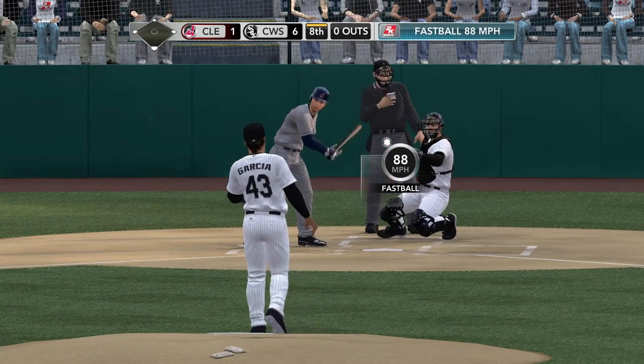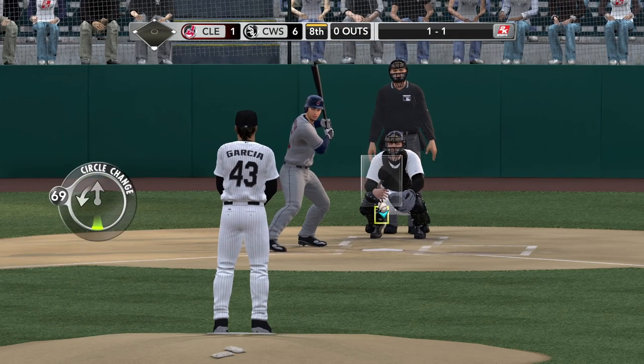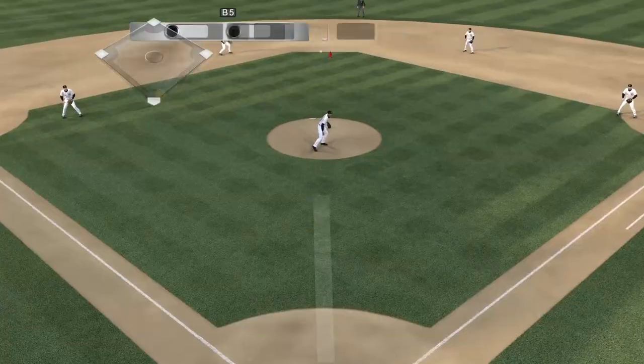Good patience as Asdrubal Cabrera lets that one go by for a ball, evening the count. Well, he tried that four-seam fastball up in the zone to get him to chase. Tough pitch to lay off of. Good job by the hitter.